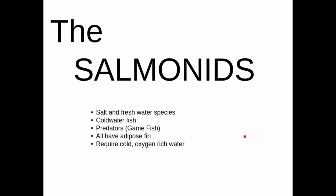Okay, let's talk about salmonids. Probably one of my favorite fish. These are both saltwater and freshwater species. We'll concentrate on the freshwater aspects of these. Cold water fish. Yay, we finally get to cold water fish after me berating you the entire semester about the difference between warm water and cold water. Okay, here we go. Cold water.